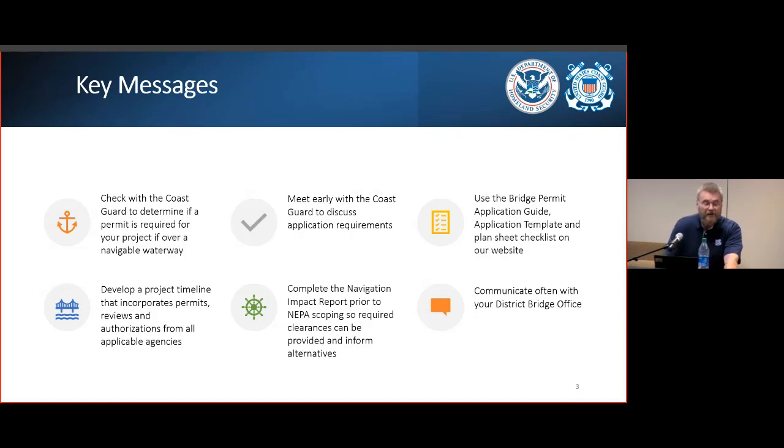On our public website, we've uploaded our Bridge Permit Application Guide, which literally walks you through the permit process step by step, along with an application template and a checklist for plan sheets. Use it and abuse it, please. If you have any questions, then by all means, reach out to us and we can address your concerns.